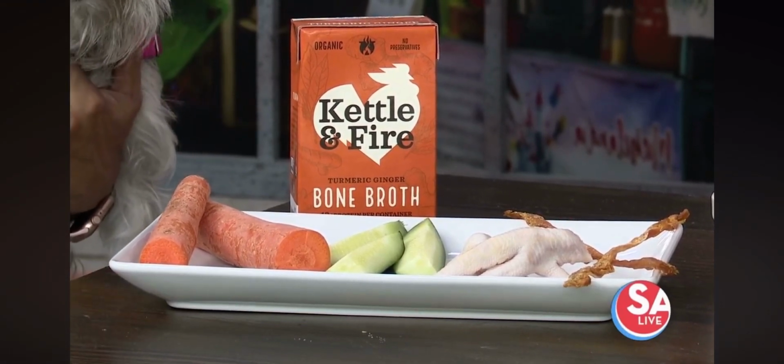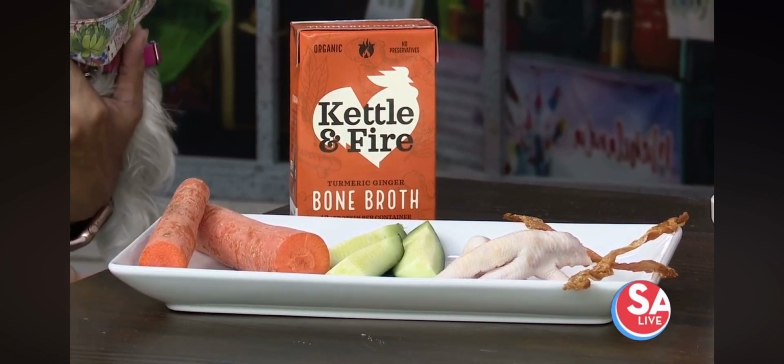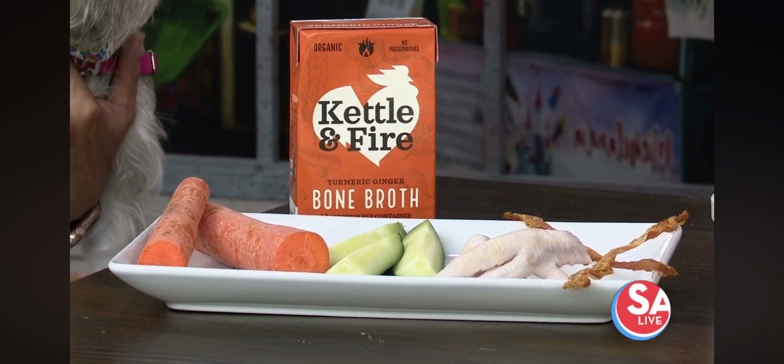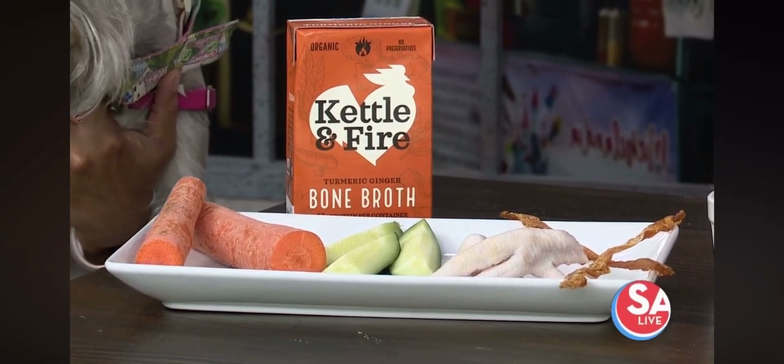We can also do the same thing with cucumbers. Those don't need to be boiled. You can just go ahead and freeze those. So it's a nice little watery snack that's going to be good for teeth and also help cool them down, especially now that we're getting into some hotter months.